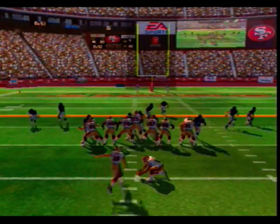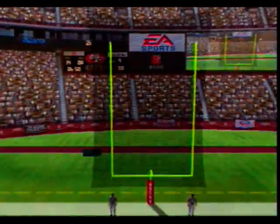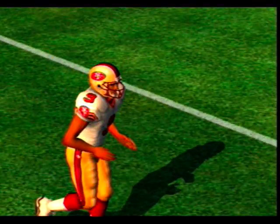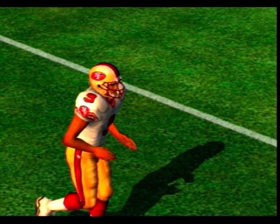Heading onto the field for this field goal attempt. The kick sails through the uprights. And with that, they've now scored 17 unanswered points. They just can't seem to stop them.